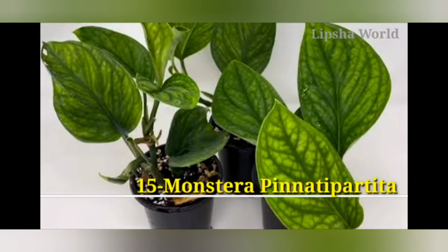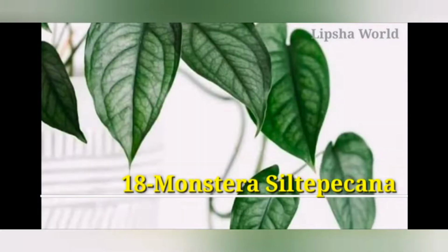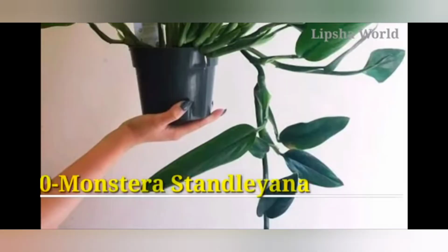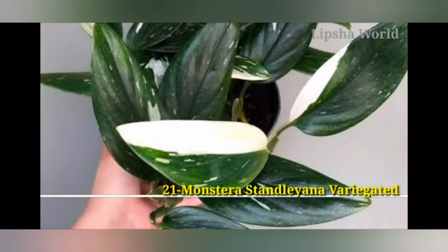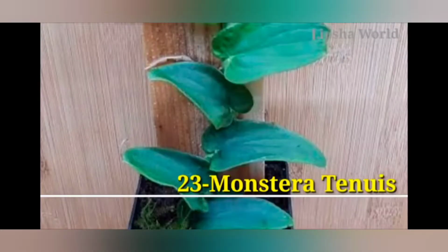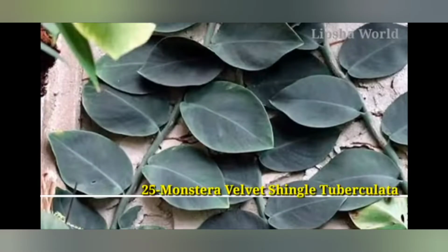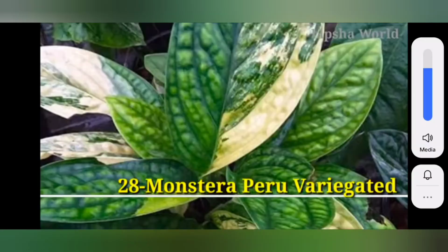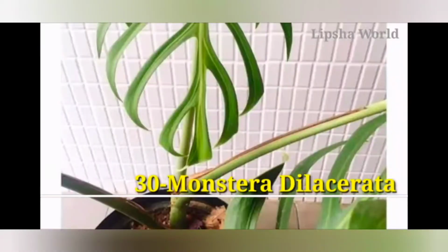Monstera pinnatipartita, Monstera acacoyagensis, Monstera tetrasperma, Monstera celtepicana, Monstera spruciana, like a spruce, Monstera stanleyana, Monstera stanleyana variegated, Monstera subpinnata, Monstera tenuis, it's very rare, Monstera Thai constellation, this is tissue cultured, Monstera velvet shingle, Monstera santos patha, Monstera Peru variegated, Monstera lechleriana, Monstera de la serrata.